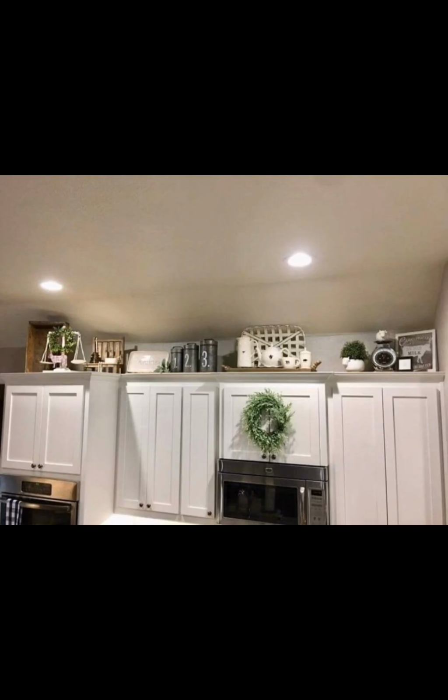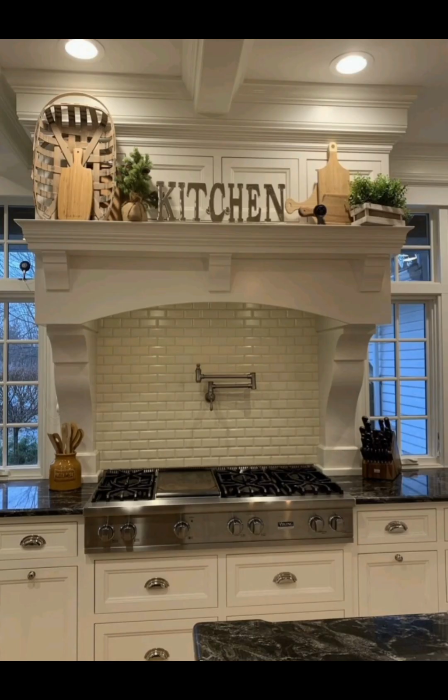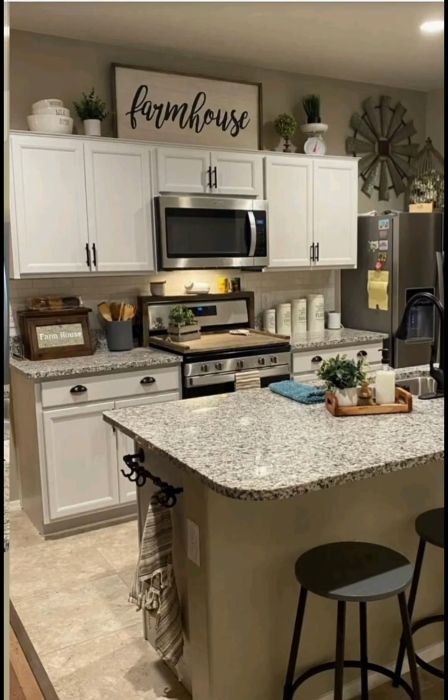Utilize decorative baskets or bins to organize items like dish towels, cookbooks, or kitchen gadgets. Opt for materials and colors that complement your kitchen decor for a cozy look.